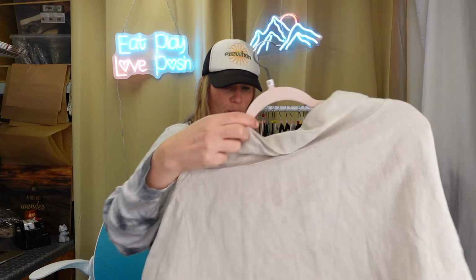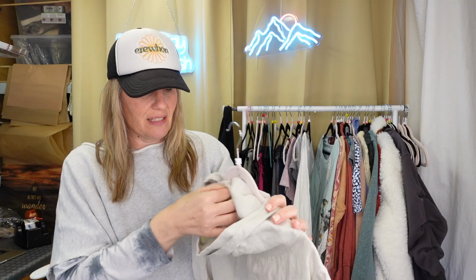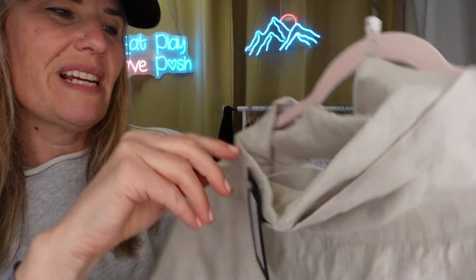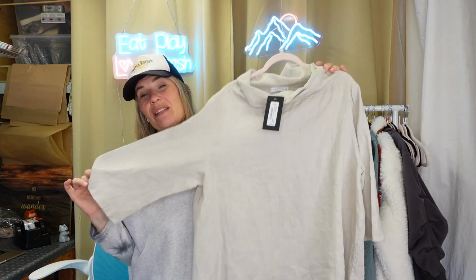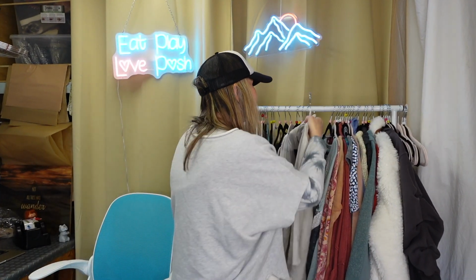I found this gorgeous Bryn Walker linen top, and the beauty about this is that it just happens to be new with tags, and that is a $120 retail value. Now, I have picked up a Bryn Walker sleeveless white shirt before, and it is still sitting in my closet probably 2 years later. I did have some faith in the extra large size of this and that it was still new with tags, so I went for it.